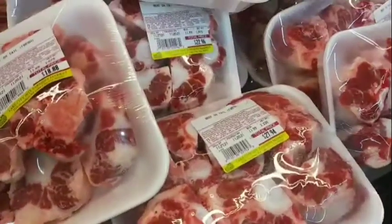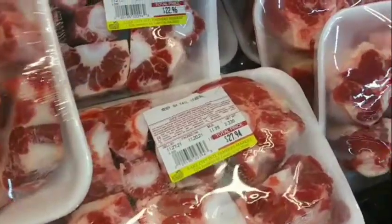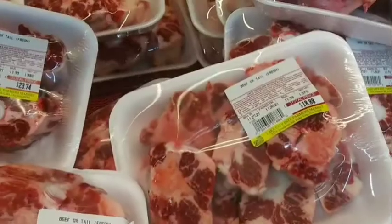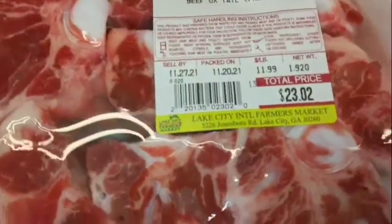The community that I live in is mostly Asian. They're Vietnamese. So it's a mixture of Asian, Caribbean. This farmers market carries a wide variety of things. Okay, do you see these oxtail prices? So let's get into it.